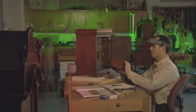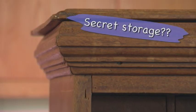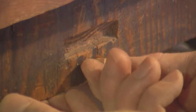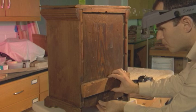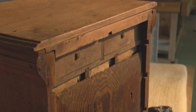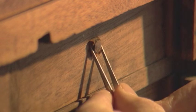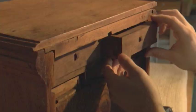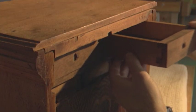The plot thickens. There's also the space in what is the cornice of the piece that would be available to some additional storage area. So, if there is a secret compartment, how do you get to it? The plot thickens again. They discovered actually a secret drawer in the back of the spice chest, and in the drawer were several packets of papers that turned out to be related to the family that owned the spice chest.